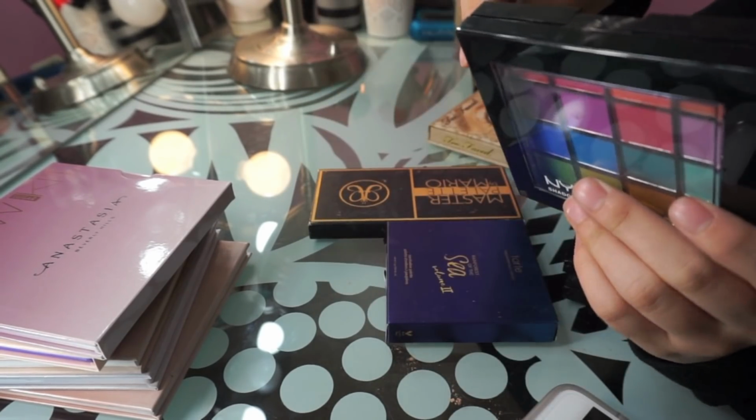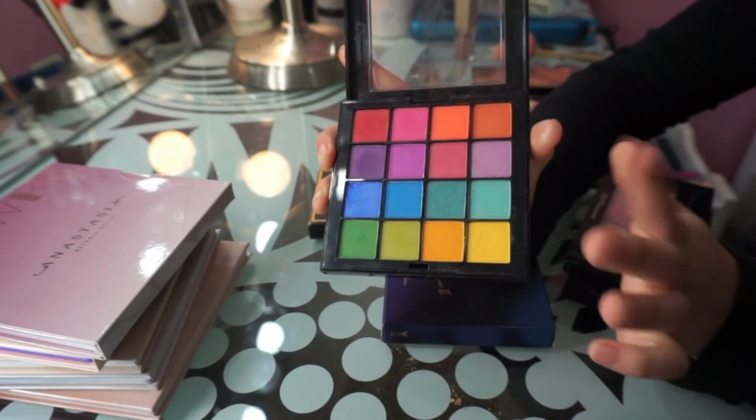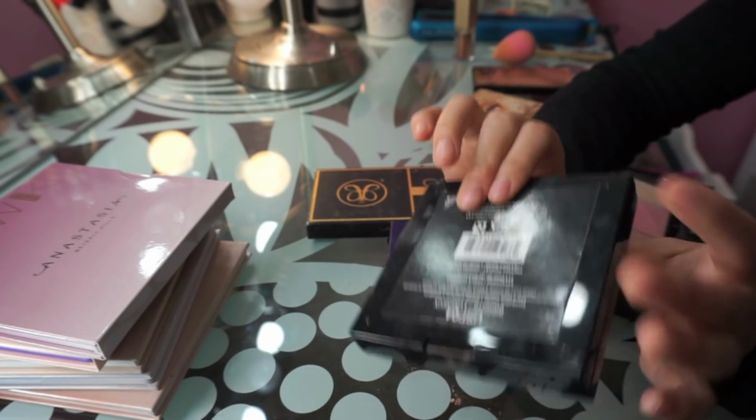Okay, so now I have this NYX Ultimate eyeshadow palette, and it's just a colorful one. It's in the shade Brights. And I really like this because I like to have variety. If I want to do a colorful look, this is what I gravitate towards. Or my 35P palette, which I'll show you in a little bit.